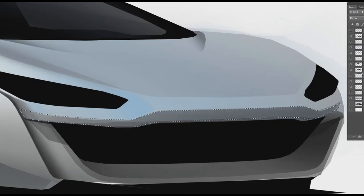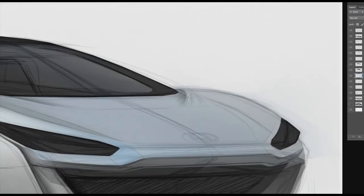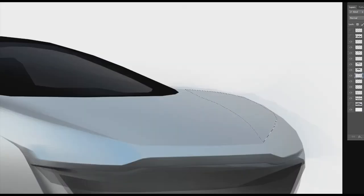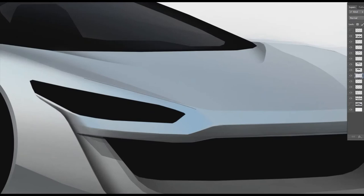So in this case, as you can see, I am just trying to play with some of the color because I don't have a plan for color. Actually, I'm just splashing in some blue, and later on it could change. Now I'm just lassoing in the surface that looks like it's facing underneath, just darkening it.